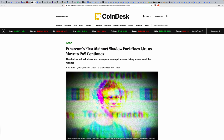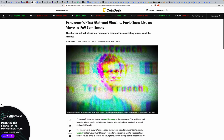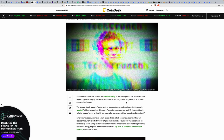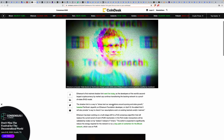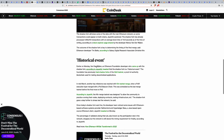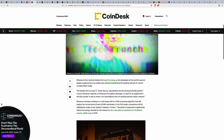Ethereum's first mainnet shadow fork goes live as a move to proof of stake continues. So the shadow fork will stress test developers' assumptions on existing testnets and the mainnet. So it looks like Ethereum is still going through with their move from proof of work to proof of stake. And hopefully by the end of this year, this will have already happened, the switch over to proof of stake. Hopefully it doesn't get delayed again. Because it definitely needs to move to a more eco-friendly platform, as well as something that can scale more. So hopefully that's going to go all well.